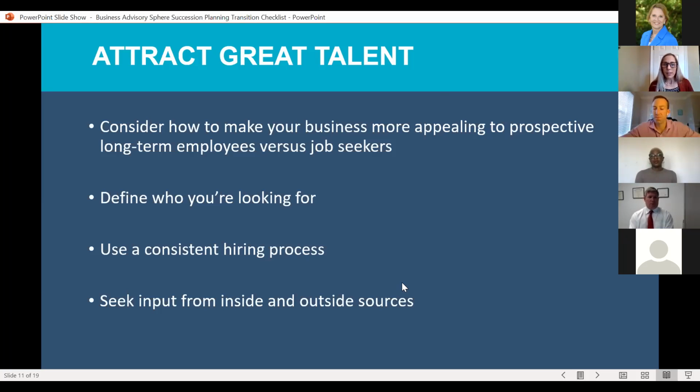And then finally, seeking input from both inside and outside sources. So when we look at inside sources, other key team members who may be vested in the organization and may be interacting quite a bit with the person you're bringing on board, getting some input from them. And then also outside sources, trusted business advisors, recruiters, whatever it may be, to make sure that as you're looking at those gaps that you have, and you're keeping the selling of your business in mind, that you're filling those gaps with the right people.